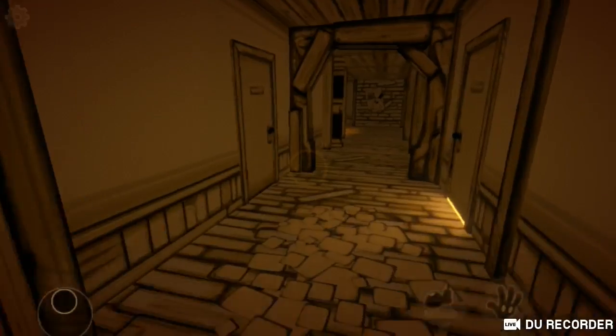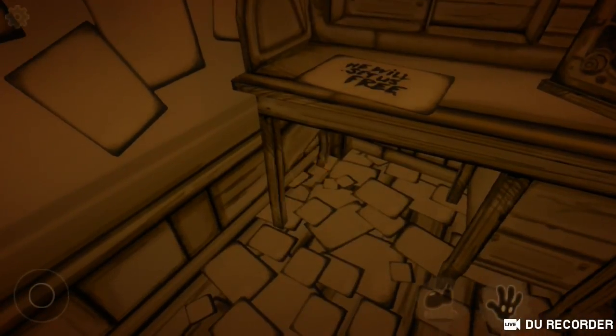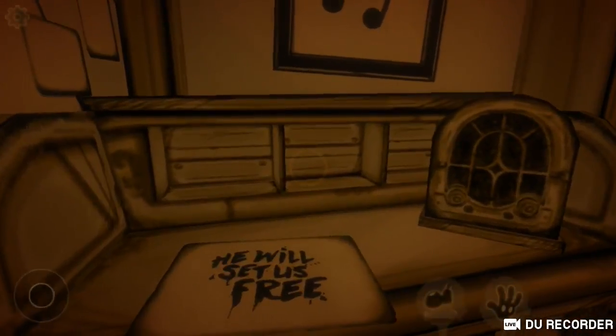I'm gonna go back, and I should be able to get the music disc out of this room here. Yep. And collect that, and here's a little music. They have these little radios in every chapter as well.